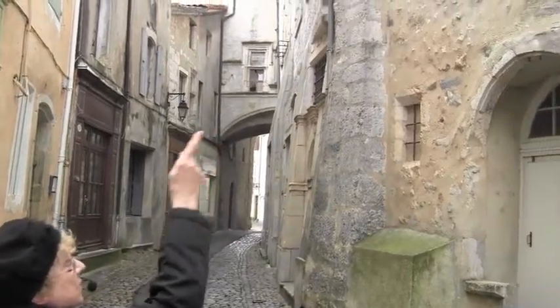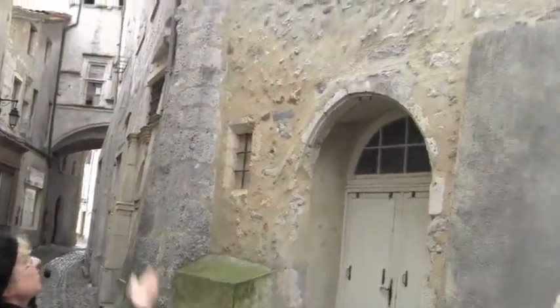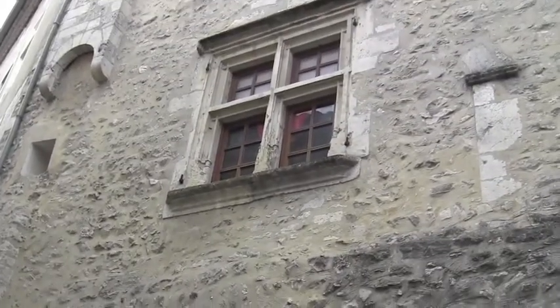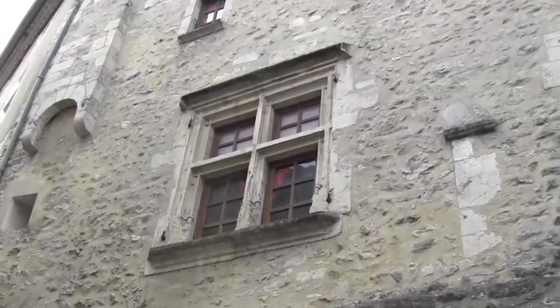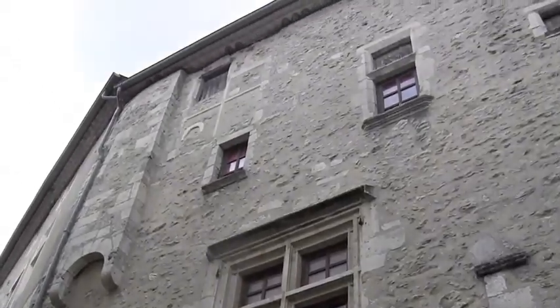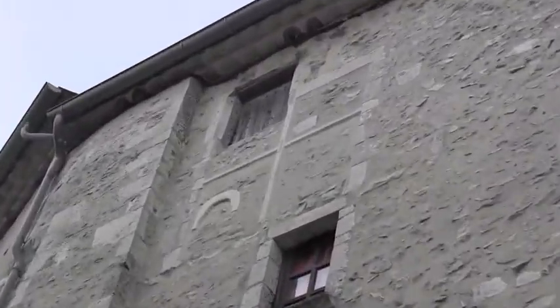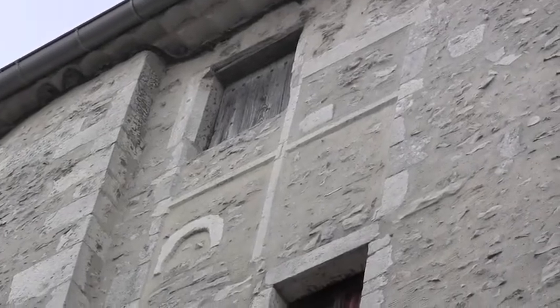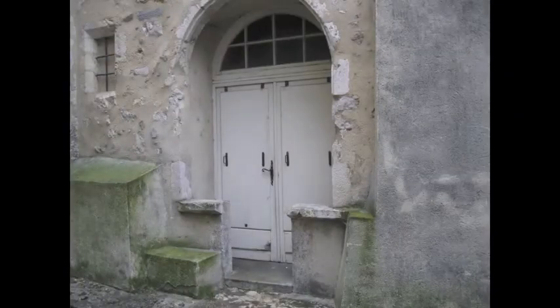And of course, what you can see is this big Renaissance window here, the square one with the mullion and the transom like that. You can see another one right at the top, which has been blocked up. That may have been when some clever person decided to put a tax on windows. This is where the owner conducted his business.